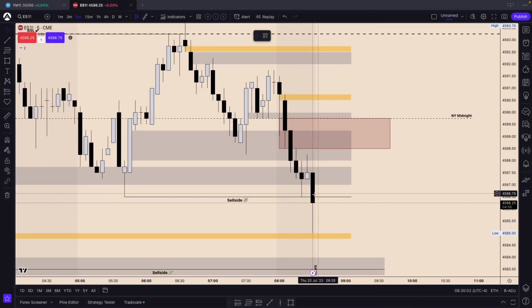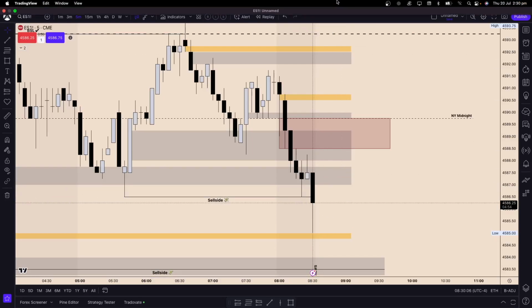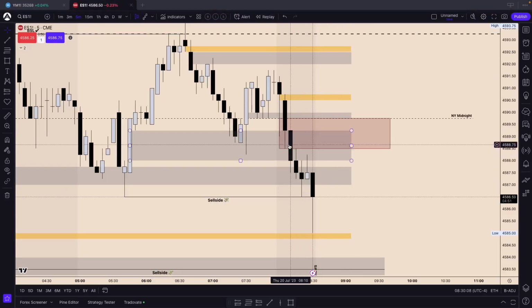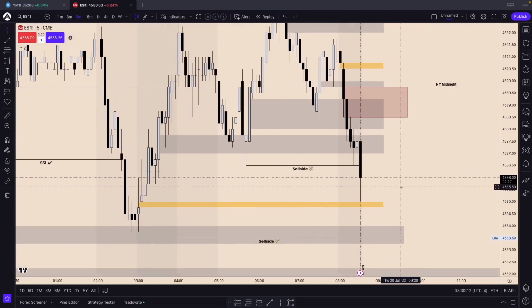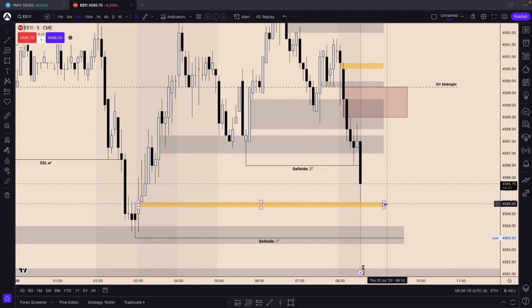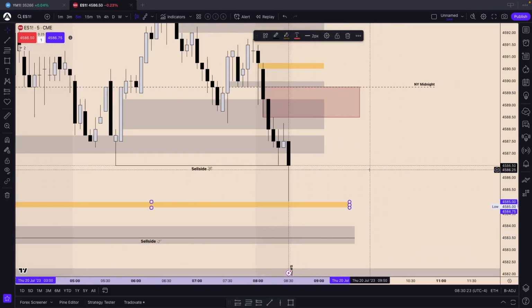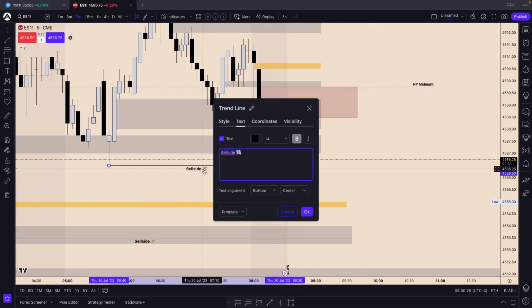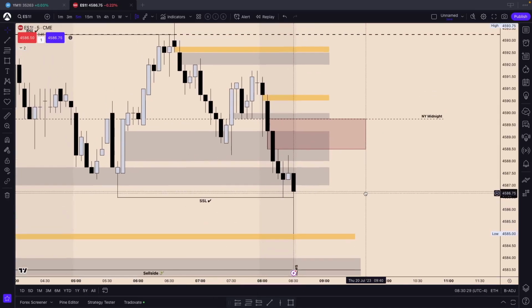And there we go. We quickly took the sell side. We left this 15-minute fair value gap open. That's the 15-minute. And I think we could see some hold up right here with this untapped gap that we left behind. But I think eventually we're going to deliver lower into the sell side. Sell side taken.